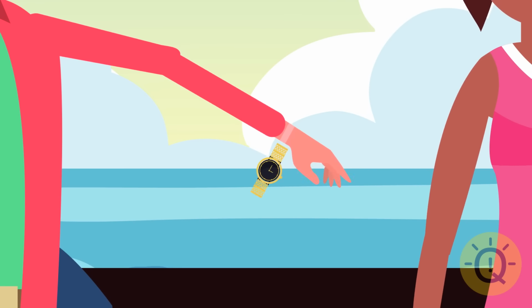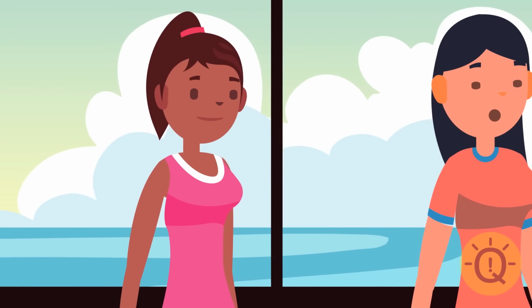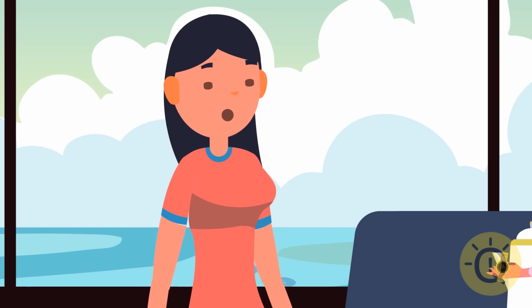Roger's tan line on his wrist is too small compared to the watch Lola found. And if Mary remembered where she dropped the watch, why didn't she pick it up? Susie knows how expensive her watch is, and she was worried it broke.